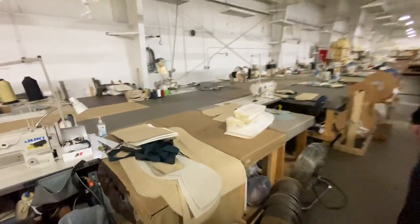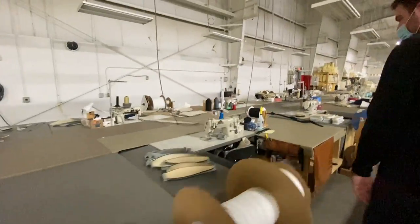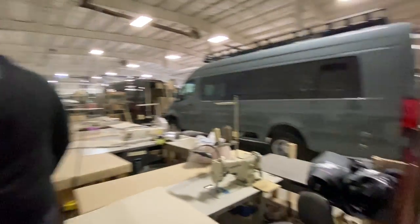So making some more stuff here. All these folks are on lunch, huh? Oh yeah. What are they going, shifts? They do go in shifts.